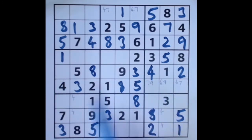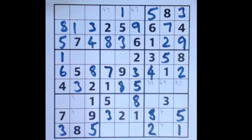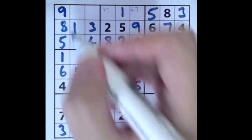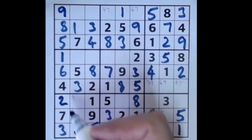Missing numbers here are 6 and 7. 7 blocks here, so 7 is going to come here. 6 will be there. We don't have a 9 in this column yet, but there's a 9 in this segment, meaning 9 is blocked from here. So 9 will be at the top there. There's one remaining number here, which is 2, so we'll fill that in now.